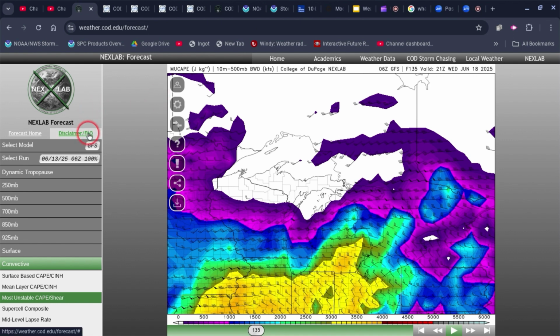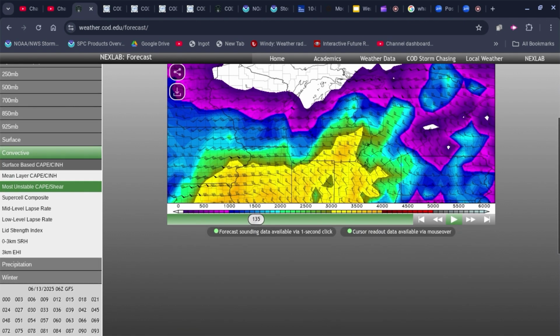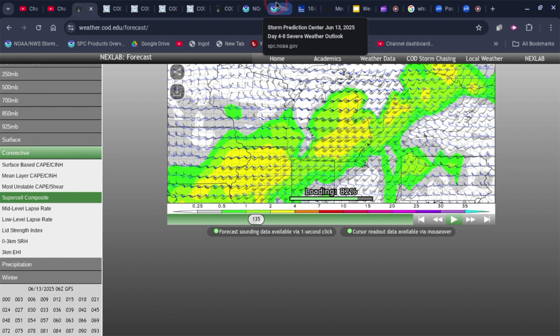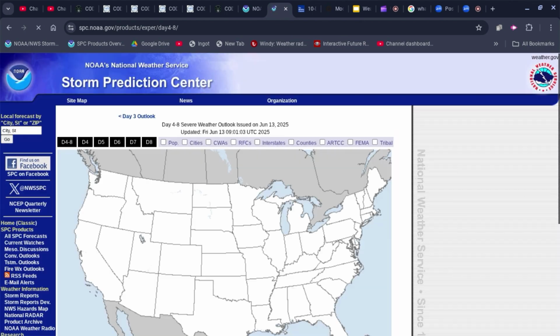So anyways, here on the 6Z, we're gonna go to the radar. Well, we'll look at the supercomposite first, just to see what there is. As you can see, we probably have values of 2 to 4 anywhere through here. Also, I do want to show you just real quick before we get to the radar, I know I'm kind of stalling there, but I'm not trying to. We're gonna go to the National Weather Service. This is their outlook that they have posted for day 6, Wednesday.